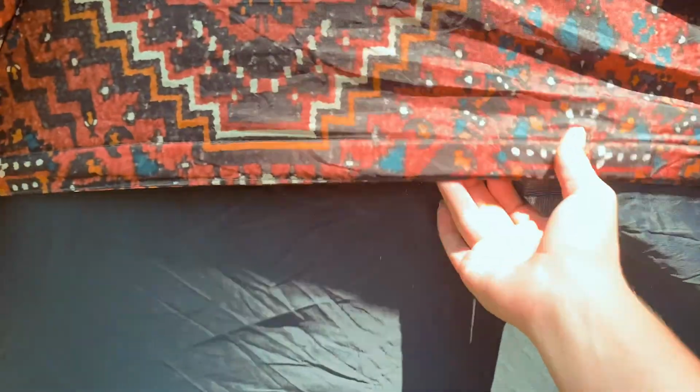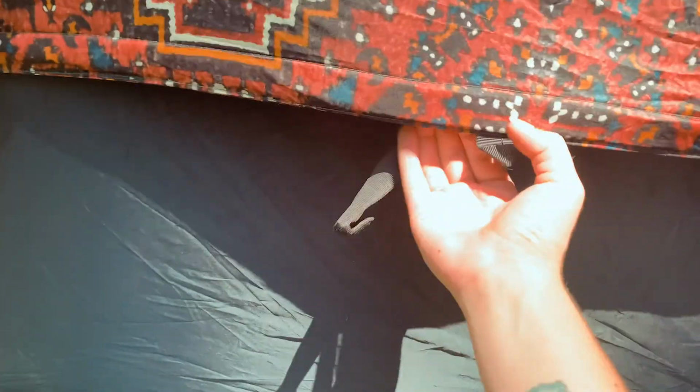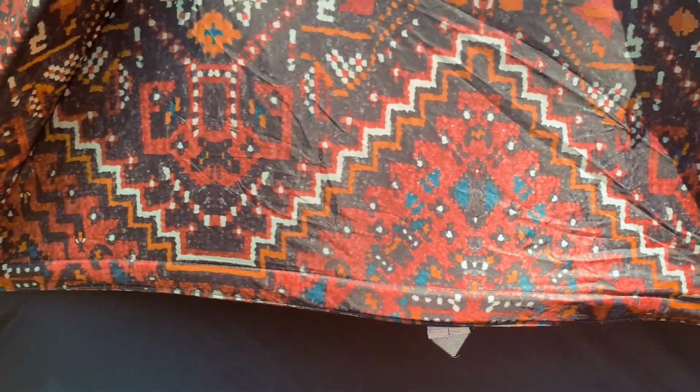And then there's little windows here that pop out. Yep, not going to be able to unvelcro this with one hand. There we go. So there's this little stick in here and you can push it back and kind of keeps the tent a little bit more vented, and those are on all the sides without the doors.